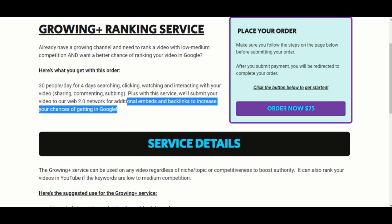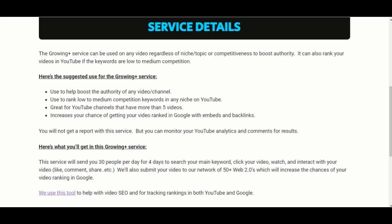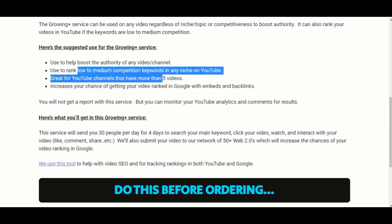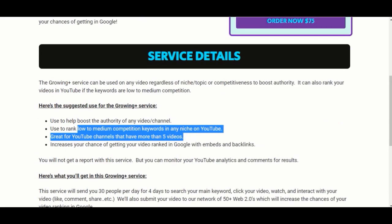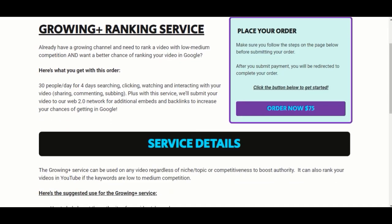So you can actually get double the power of ranking #1 on YouTube and ranking #1 on Google. And I've done this many times, and it's super powerful. It can result in some pretty impressive results. This package is a little bit more expensive, but super powerful. And this is for low to medium competition keywords, channels that are a little bit older. And it's the same basic service with more people interacting with your video per day, and then that additional embed and backlink network service.